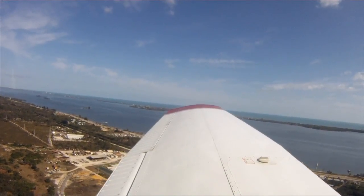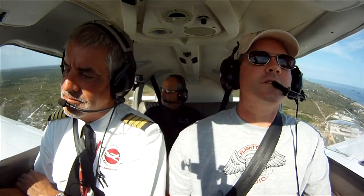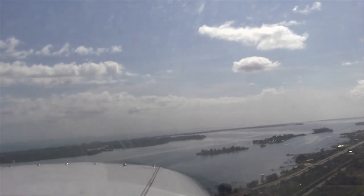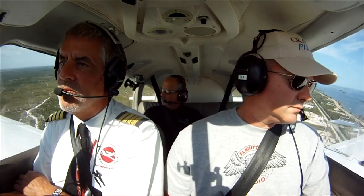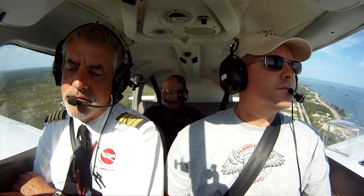Let's take it down to Sebastian. Or at least the Sebastian Inlet. I like the Sebastian Inlet. It's pretty down there. Valkyrie traffic, Warrior 42 Foxtrot Tango, straight out departure, runway 14, will be departing the area along the river. Valkyrie traffic, last call.